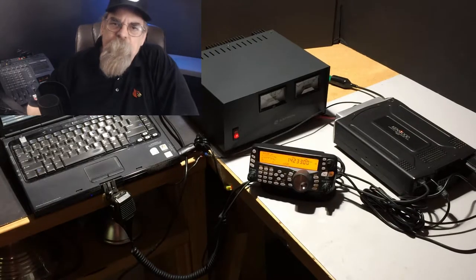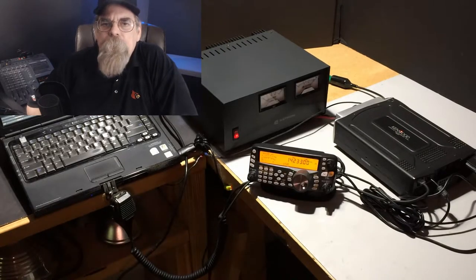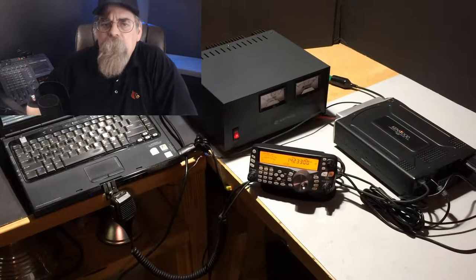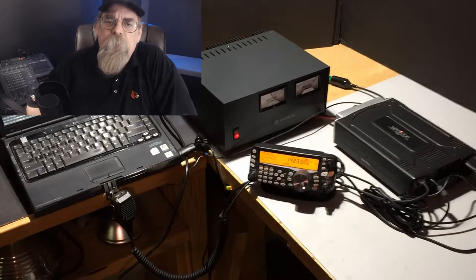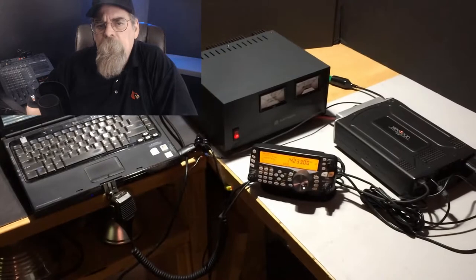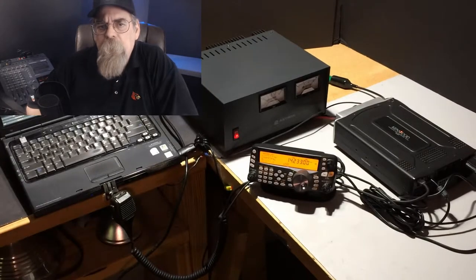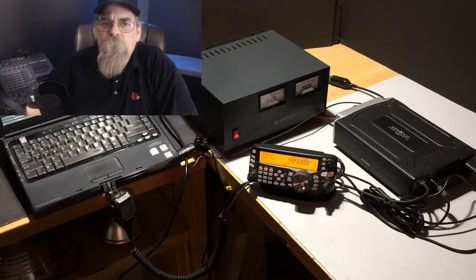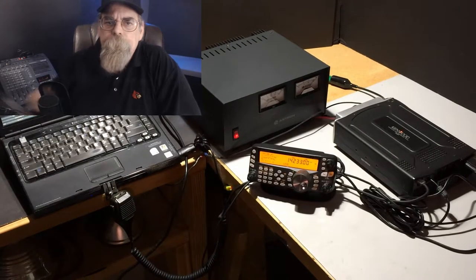All right, you see me sitting down there. I'm getting ready to test out the rig. In this Field Day contest, they give you the day before the contest actually starts to set up all your gear. And here I am sitting down. I'm going to try getting in contact with somebody and see how the rig's working. Let's listen in.